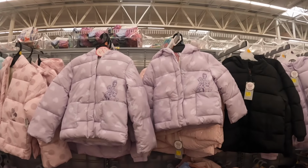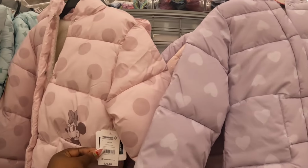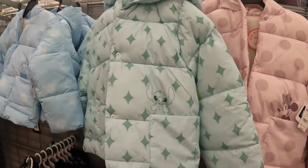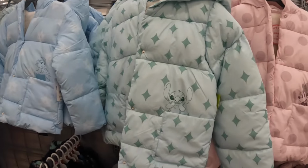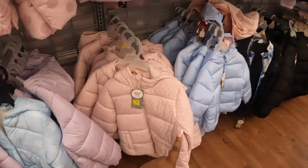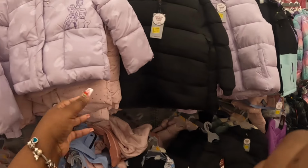These coats are on clearance. Oh no, sorry. These coats are $30. So there's a Minnie Mouse. There's Stitch and Frozen. These are on clearance. These are $17. This one is $13. $13 and these are $13. But these are cute.